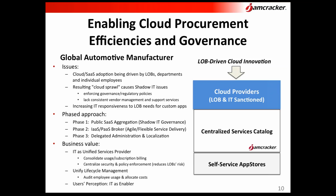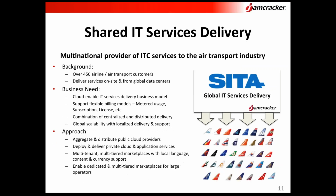So great example here, and I think we've got time for one more, which is really a good illustration of a shared services model. In this case, we're talking about SITA. If you're not familiar with SITA, they are a huge IT services provider that is owned and operated by 450 of the largest airlines, air transport companies. So, essentially they are operating a community IT cloud for their airline owners and customers.